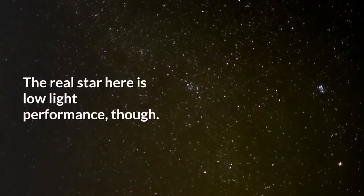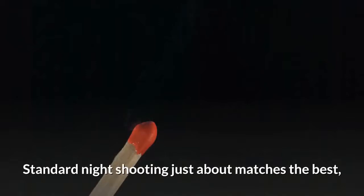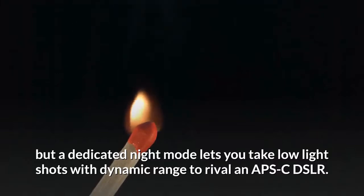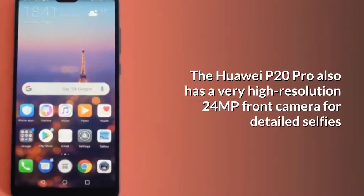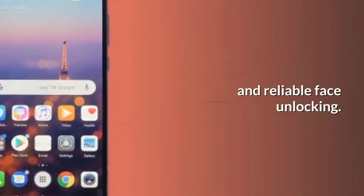The real star here is low light performance, though. Standard night shooting just about matches the best, but a dedicated night mode lets you take low light shots with dynamic range to rival an APS-C DSLR. The Huawei P20 Pro also has a very high-resolution 24MP front camera for detailed selfies and reliable face unlocking.